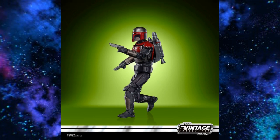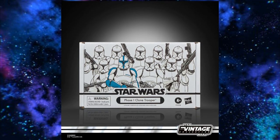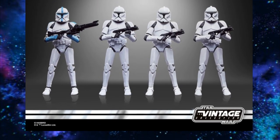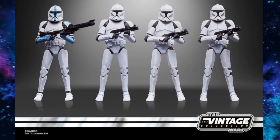So getting into the Phase 1 Clone Troopers for the vintage collections, this is one of those packs where you can build your army, and it's $45. This is exactly what you need for troop building. Troop building is a thing, so let's just give in to your anger and troop build. For those who want this, it's available, and these things do usually sell out pretty quick because people like troop build armies. People get 3 and 4 of these packs. So pretty awesome, and it's a lower price point per figure because of less packaging.